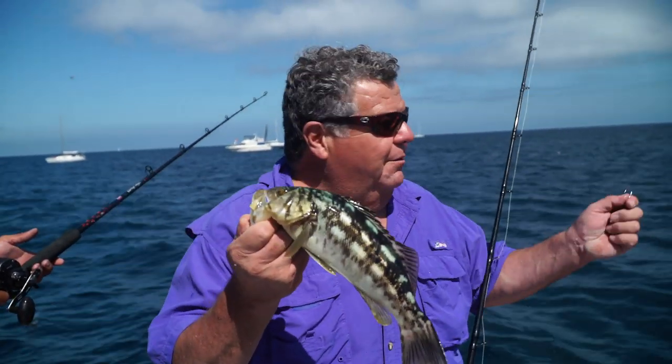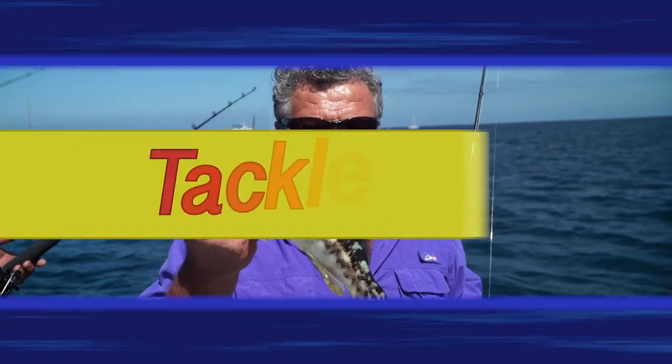Skipper made a move. We started on the east. Working our way west, we're right in front of the isthmus area, Bird Rock here, and let this one go.